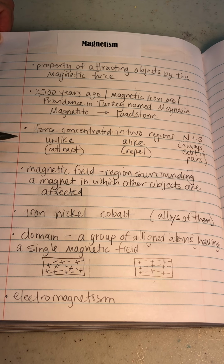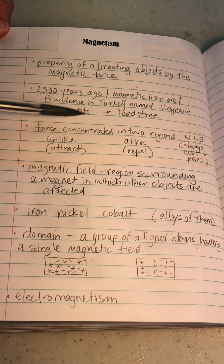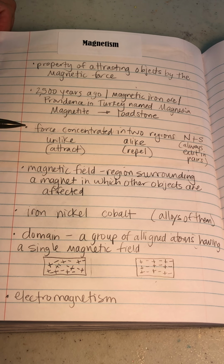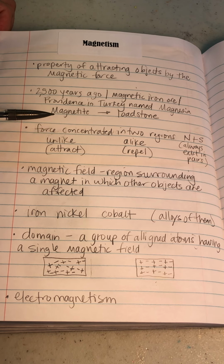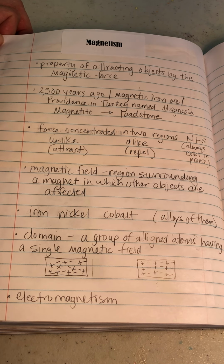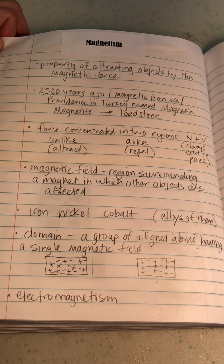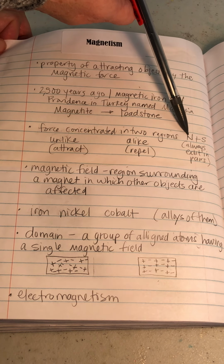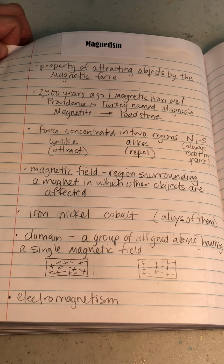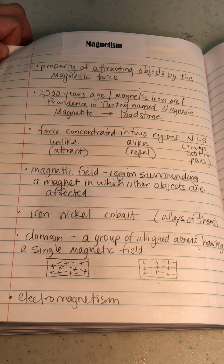When they were starting to work with magnetism and understand this cool property of the magnetite or the lodestone, they started realizing that the forces were concentrated in two main regions. The two regions were opposite of each other, on two ends, and that's why they became known as poles. They called them the North and the South Pole, the force being at two separate ends instead of just all throughout in random places.